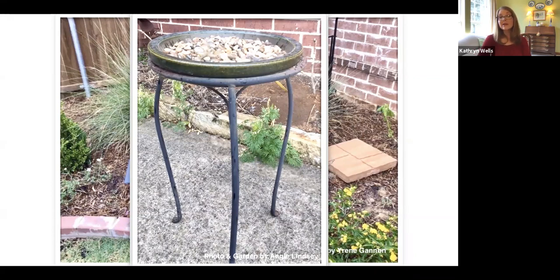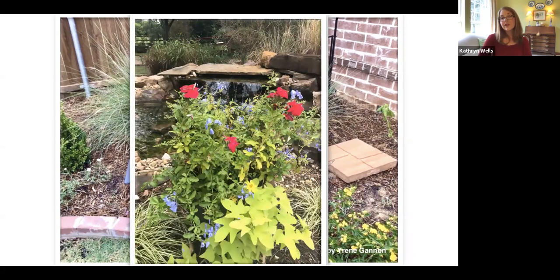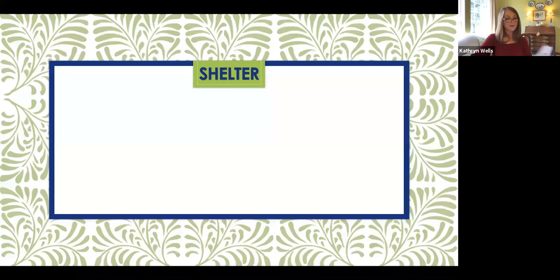And so she's made a similar butterfly puddler with a plant stand, a little saucer, and a lot of little pebbles and water. So this is at Global Sphere Center in Denton County, and it's just a beautiful pond that they have created and added to their landscape there, which is another option, a little bit bigger and more permanent option for a water source for wildlife.